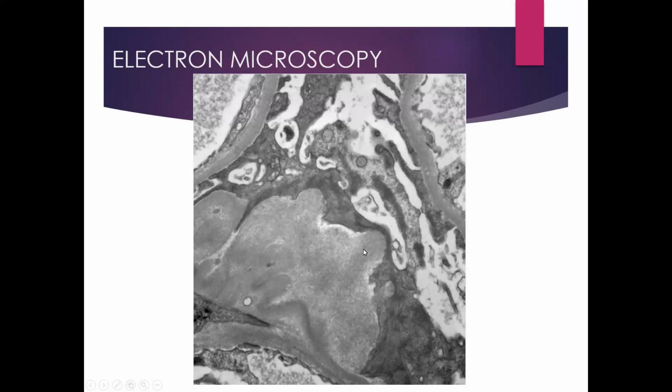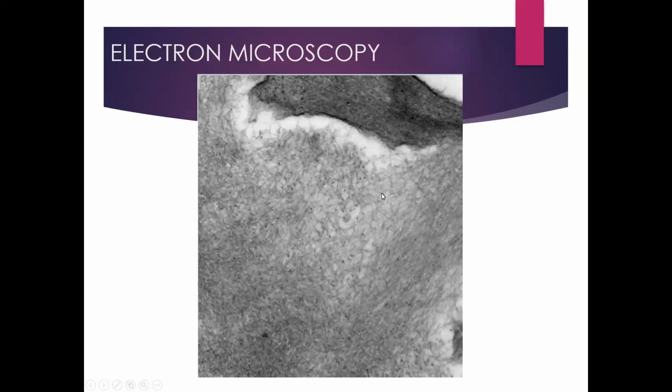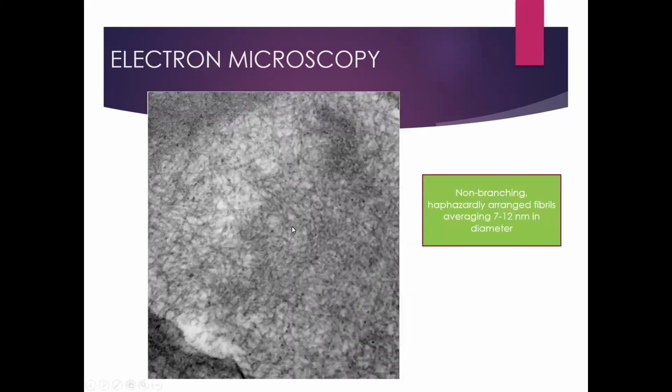Here we have this triangular sort of electron, somewhat loosened deposit that on higher power can show our haphazardly arranged fibrils. This is referred to as spiculated amyloid or eyelash formation on light microscopy. And it's very key for your boards to know that there's non-branching haphazardly arranged fibrils that average about 10 nanometers in diameter for renal amyloidosis.